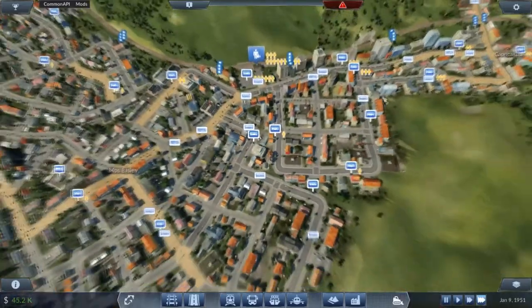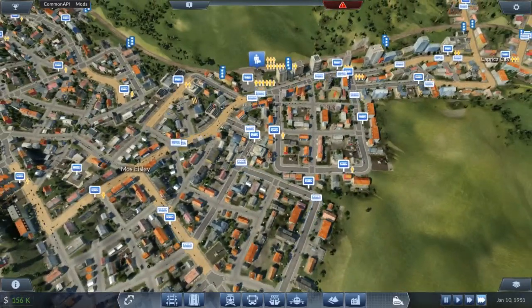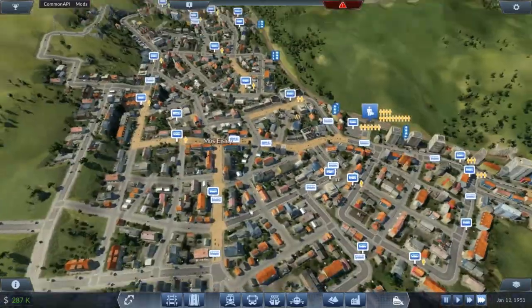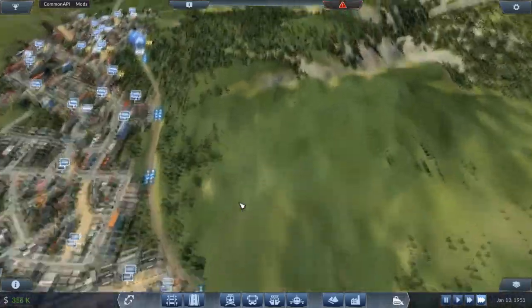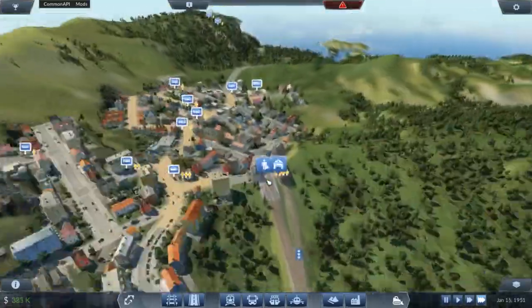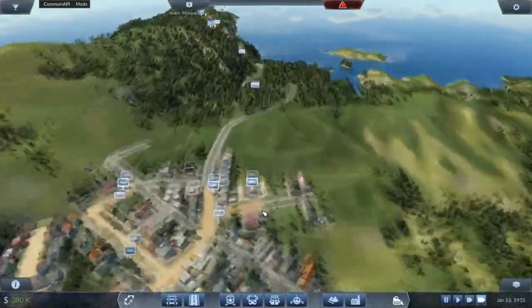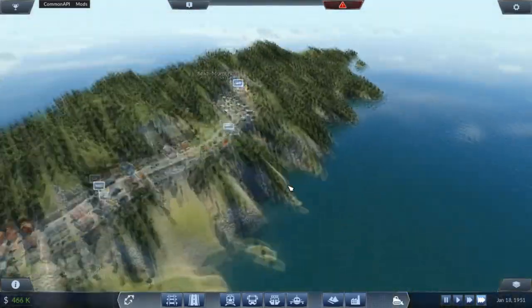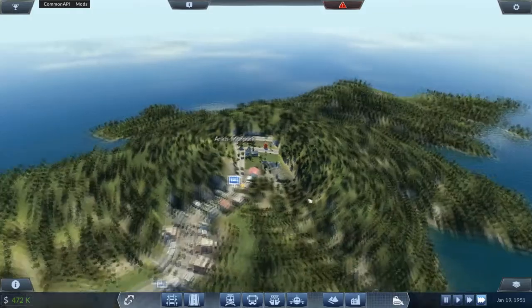What I might have to do is delete this whole section of town and then relay it to where there's not so many junctions right close to each other like that, because I'm pretty sure that someone who mentioned that in the comments was telling the truth, and that's why we're having so many issues there. The other thing I'd like to do is extend this route all the way out here to Ankh-Morpork.